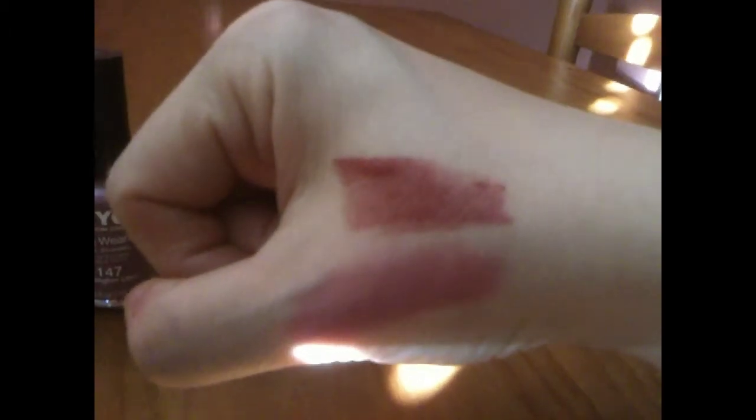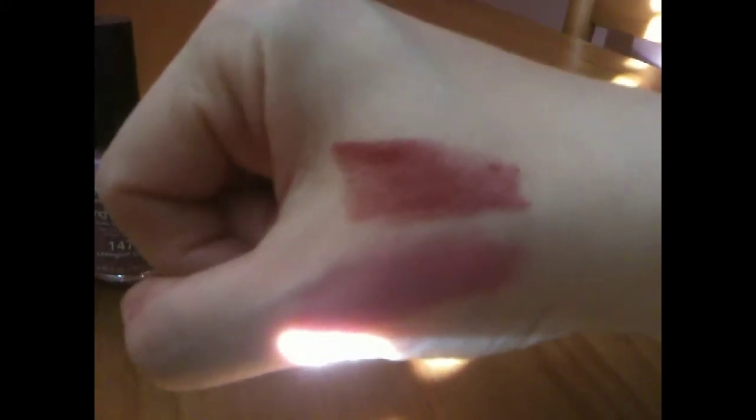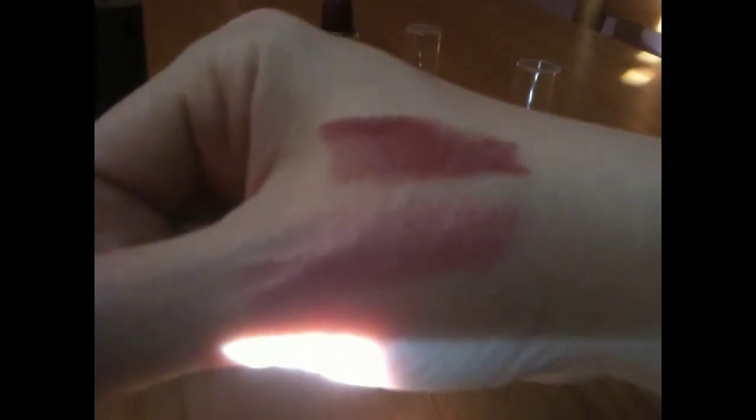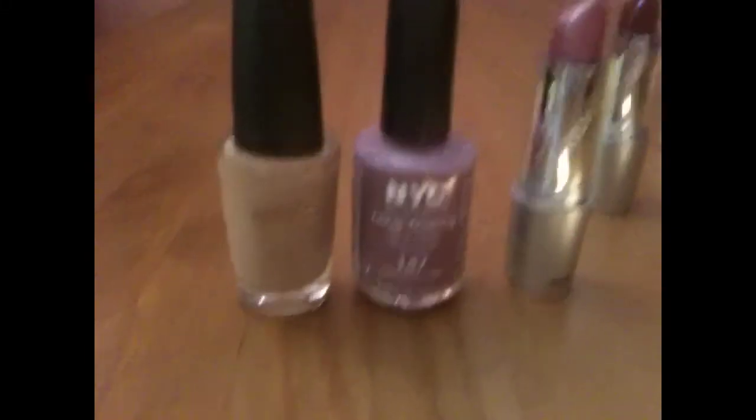So again, it will be good for any time during the day, in the evening, whenever you feel like wearing it. I think it would be a nice mixing color. If you have other lighter lipsticks, this would be a nice one to mix with. So yeah, I think I'm going to be pretty happy with these two colors of lipstick and two nail polishes.